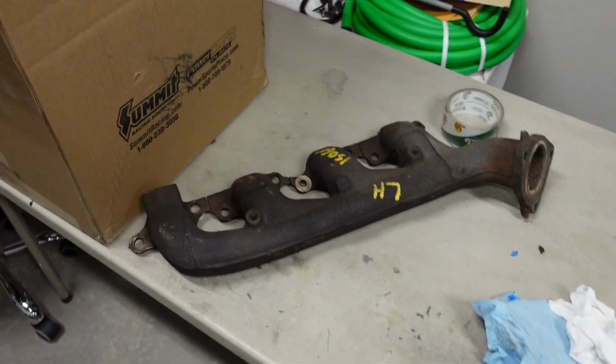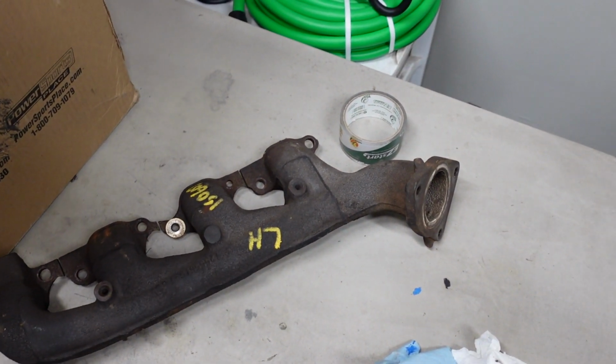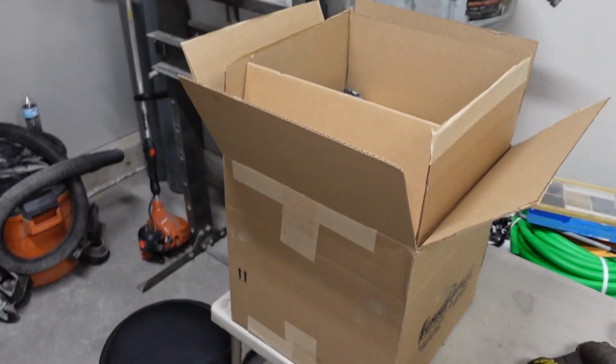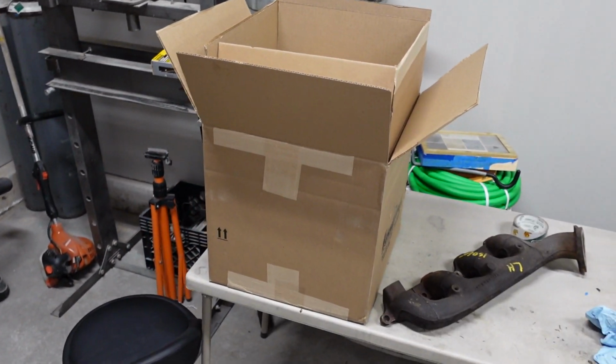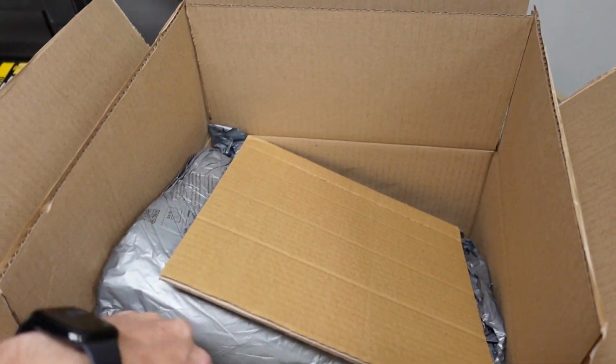Now, when I was up in Idaho, I also picked up one more part, this guy right here. It's an exhaust manifold. I'm not going to tell you exactly what I'm going to do with it, but I think you guys can probably tell. And then there's one more thing in this box right here, which I think you 8.1 guys are maybe going to enjoy. Just a quick sneak peek there for you.